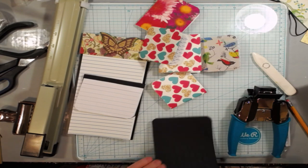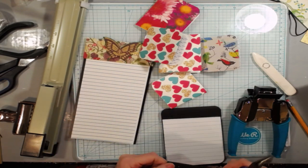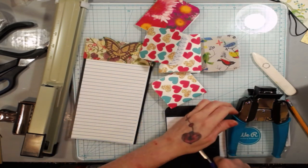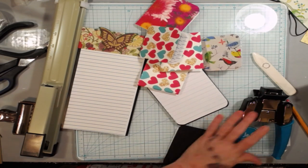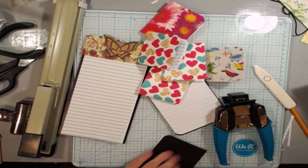Push down those staples, so this thing will stop sliding forward.